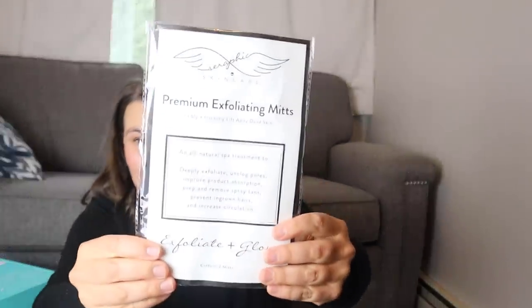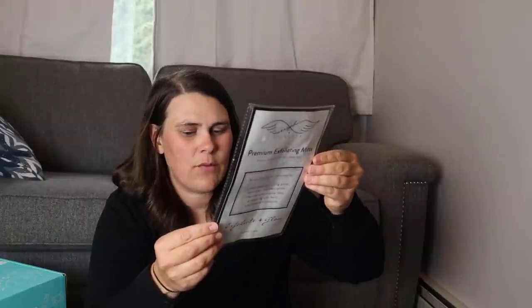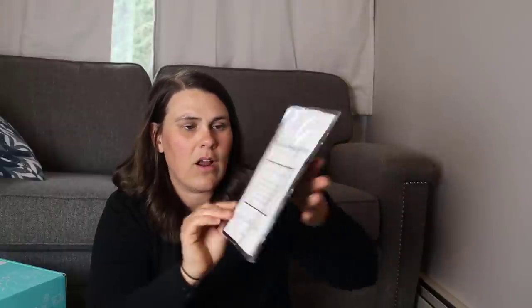All right, the first one is from Amazon. Ooh, I'm really excited about these. These are exfoliating mitts. When I looked them up, they called them Korean exfoliating mitts. I've heard great things about them. It's just kind of a rough sandpapery texture. I'll have to try it next time I'm in the shower.